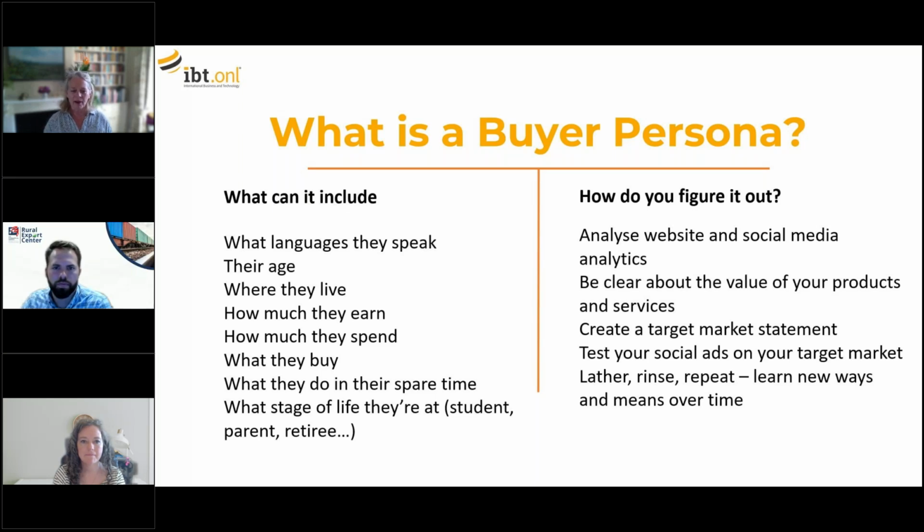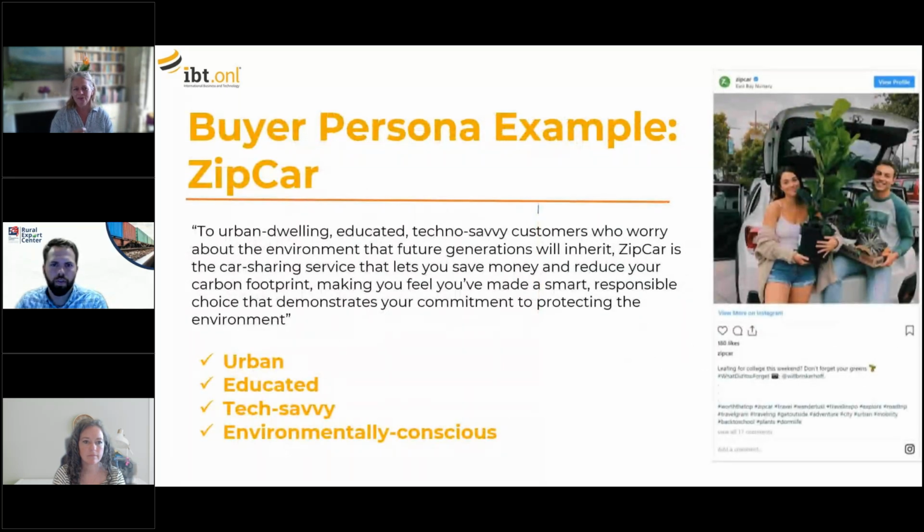So you have to figure out who that buyer persona is. And I want to give you an example. One of the best examples I can think of right now is a company called Zipcar. You know them? Their buyer persona is woven into their mission statement, and when you read their mission statement, it's quite interesting, because their buyer persona is urban, educated, tech savvy, environmentally conscious, and then they reflect that in their postings. And this is a posting from Instagram, and look at that, they're urban, techie, educated, they're off to college, they've got a plant. Environmentally conscious. That is an absolute reflection of their buyer persona. Okay. So having that buyer persona in mind, if you're a college student going off, you're on Zipcar, you say, oh, that could be me.